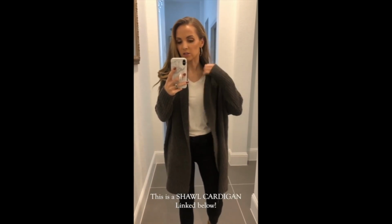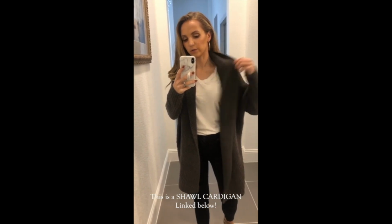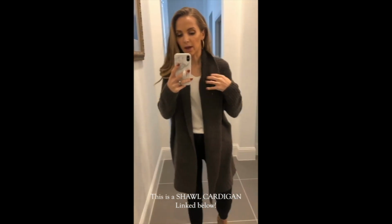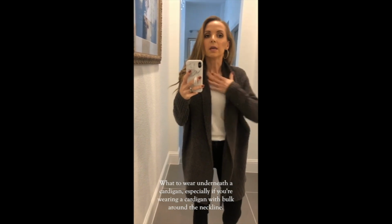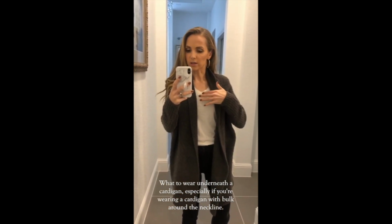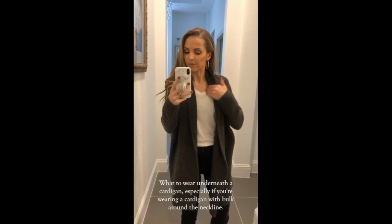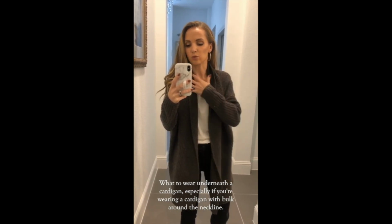So when this is a shawl cardigan, which means it has this extra material here that can kind of fold over like a shawl. I love these. These are really cozy and comfortable. If you have anything like a shirt underneath that's high up or a turtleneck or anything, that can just create a lot of bulk right here. So just be cautious of that. I prefer a V-neck or scoop neck that gives me just a little bit of length here so it doesn't get too bulky up here.